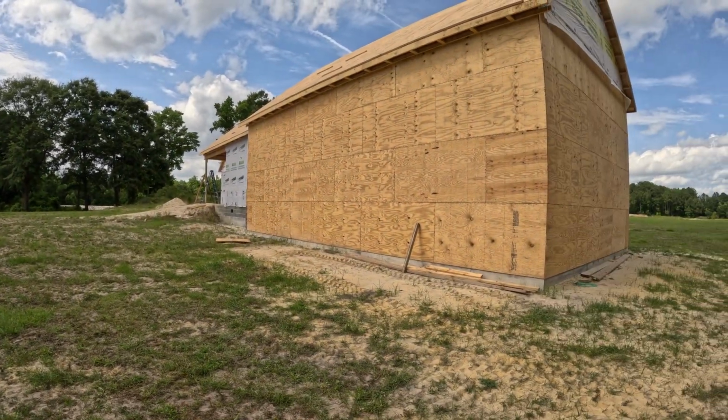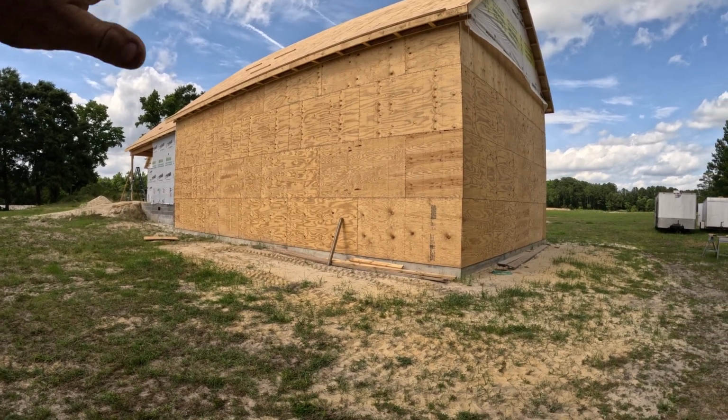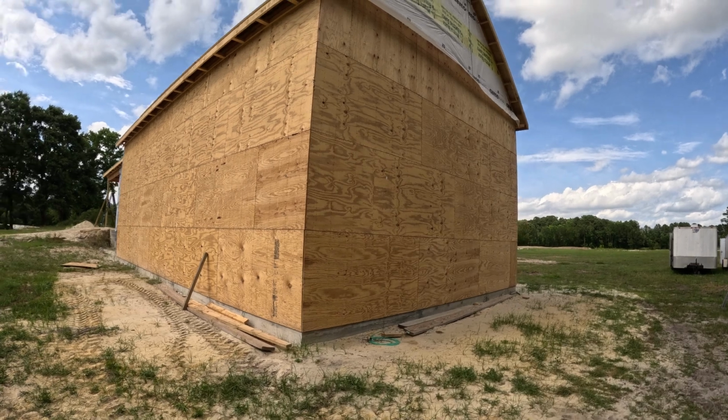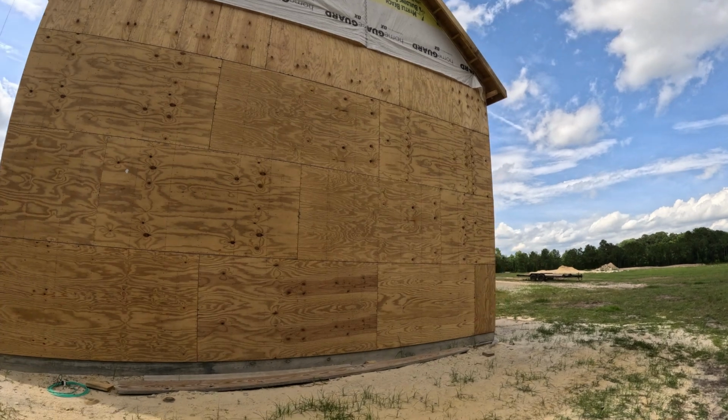Again, I would not have been at this point if I tried to do it by myself. You'd probably read about me in the obituaries if I did. One of the things that you can't grasp is the size of this and the height. The walls are 15 feet on this garage, and I don't think on camera or pictures that I take you can really capture that.